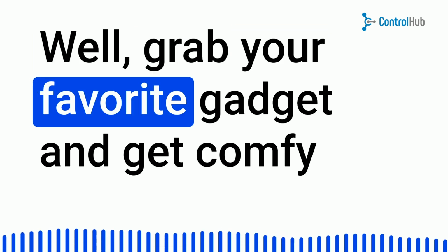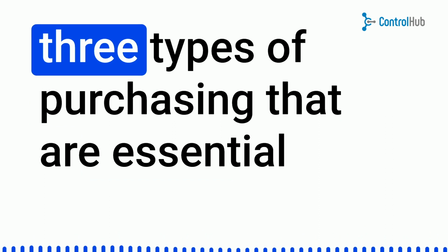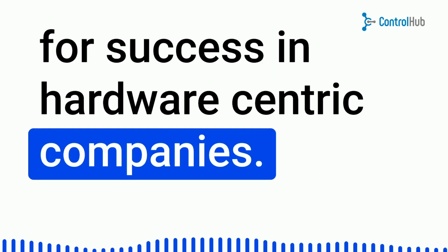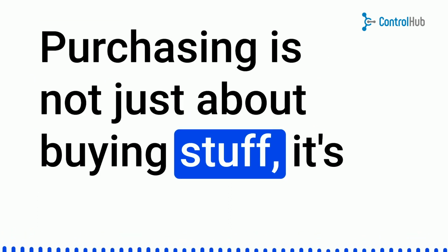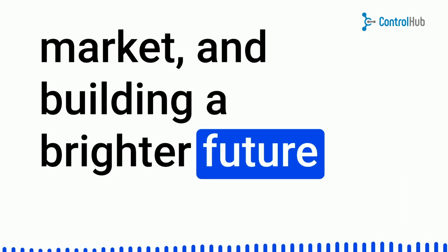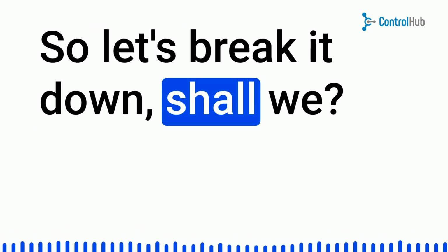Well, grab your favorite gadget and get comfy, because today, we're going to explore 3 types of purchasing that are essential for success in hardware-centric companies. Now, before we jump right in, let's get one thing straight. Purchasing is not just about buying stuff. It's about fueling innovation, shaping the market, and building a brighter future, one purchase at a time. So let's break it down, shall we?